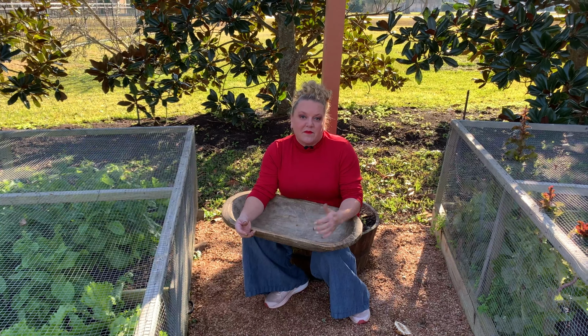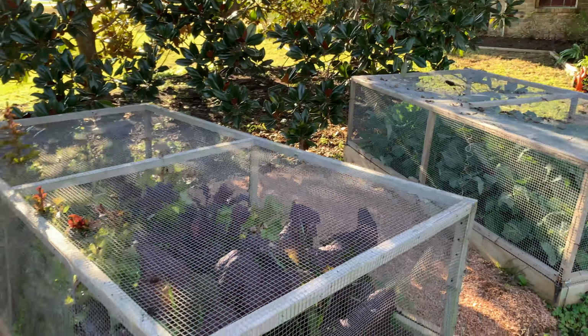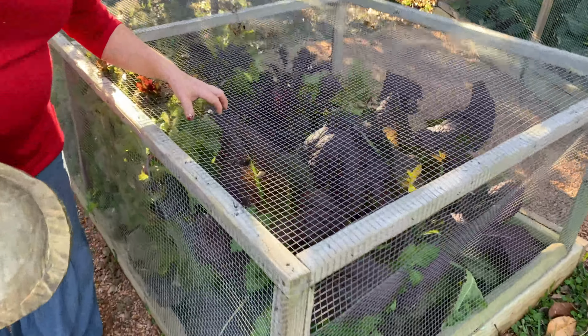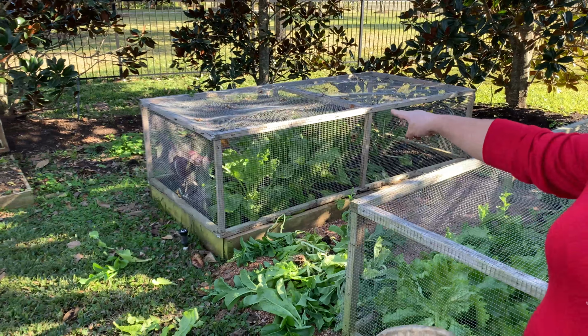So let's get started. Over here I've got my cauliflower, and over here in this bed I've got, you can pretty well see through that grate, gorgeous turnips, just beautiful turnips. I'll be making some recipes this next month with these guys. Same thing here, a lot of lettuce and some Swiss chard over there, and of course some turnips on the very far end on that corner.